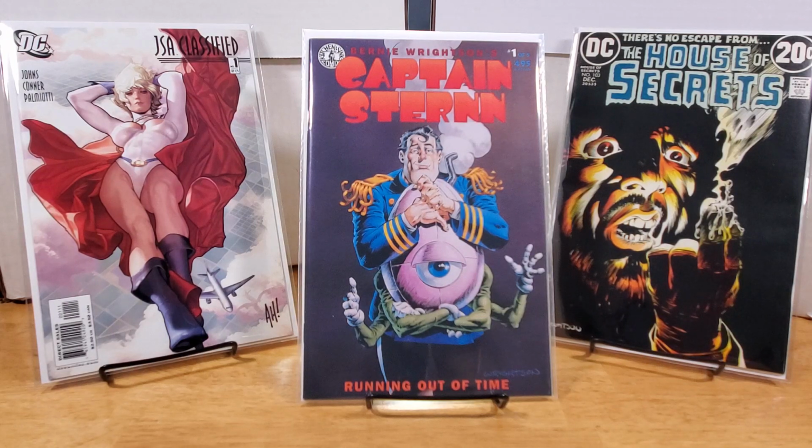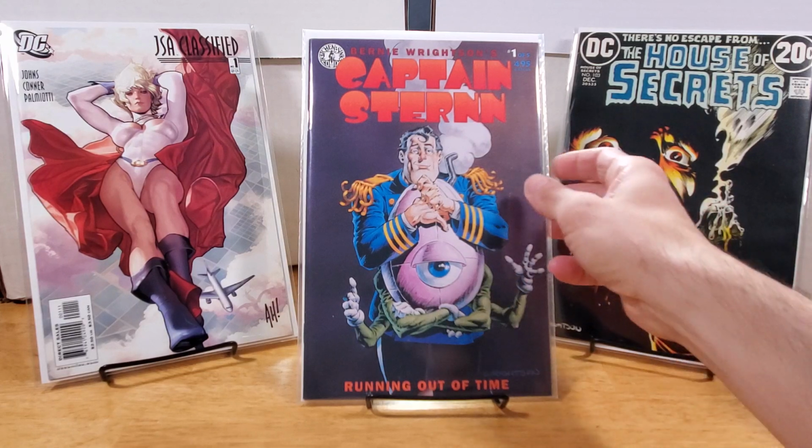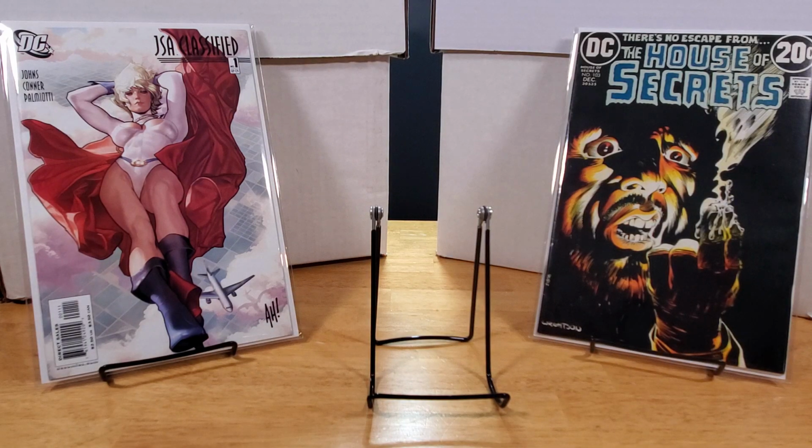So I went ahead and picked it up. If anyone knows anything about the book, leave me some comments down below. But I've always been mesmerized by that cover. So for $2, happy to add that to the collection.